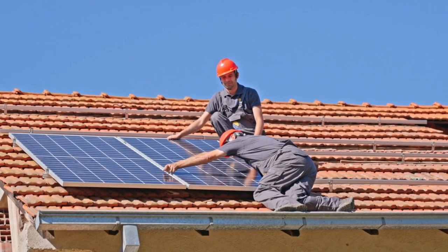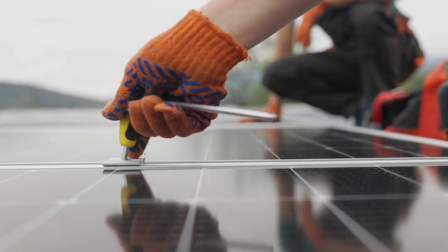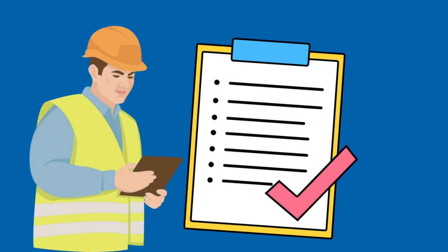So before we get into this video, let's talk about how the whole solar process works. The first thing your solar provider should do is have their own checklist assessment, such as taking a look at the materials of your roof, what direction your roof is facing, and are there any obstructions such as trees or other buildings. Then if everything is in check, your solar provider should set up what is called a site survey.